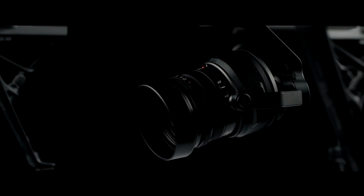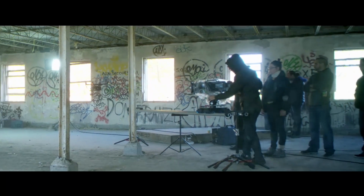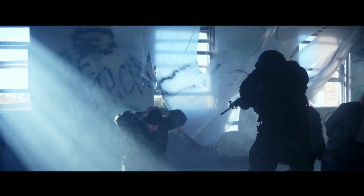The ZENMUSE X5S Micro Four Thirds camera now has a 20.8 megapixel sensor with better pixel performance. It is capable of capturing 5.2K at 30 frames per second, as well as 4K at 60 frames per second. It also supports Cinema DNG and ProRes recording.